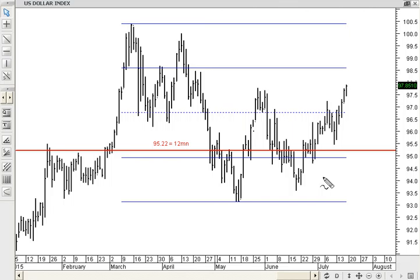So not surprisingly on this chart, the dollar index looking quite strong. The big level is 95.22, which is the 12-month. We saw this kind of higher low above that level, and we've been monitoring this level on the dollar index chart, which is the halfway point off the March high. Dollar index is above that as well. That's stronger price location. So the dollar is looking pretty strong in here.